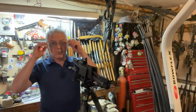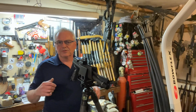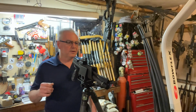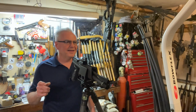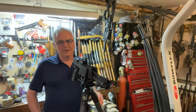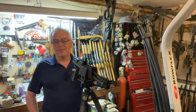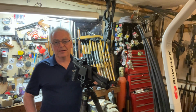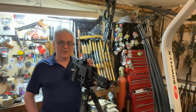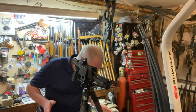Had some phenomenal groups already. Had one that was 0.024, 24 thousandths, another one that was like 56 or some thousandths. But the best one so far has been my RWS Super Mags, the heaviest pellet out of the whole group as well. And they literally measured a 0.0 inch group. So, all right, let's get moving here.